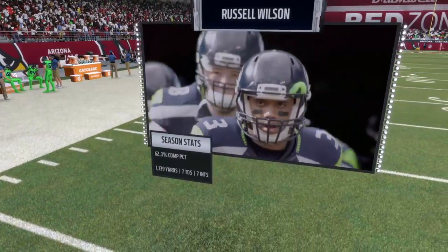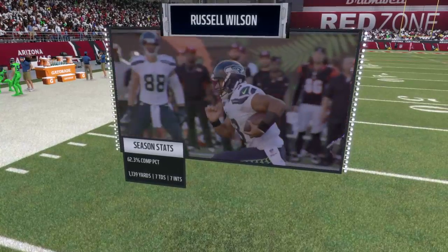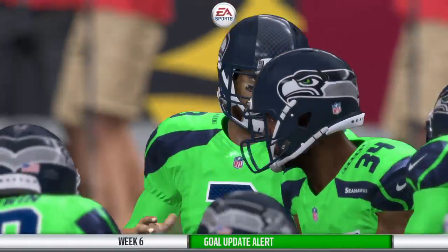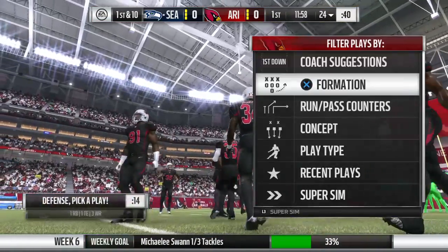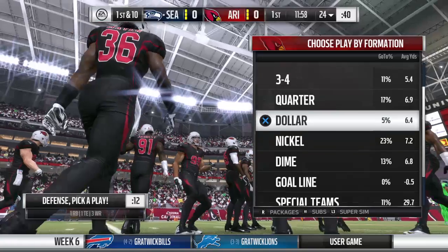They'll be led out by a man who will forever live with the heartbreak of throwing that interception on this field a few years back in Super Bowl 49. It's Russell Wilson. Heartbreak for Russell Wilson and his Seattle teammates.